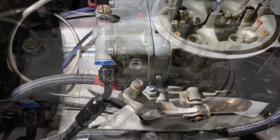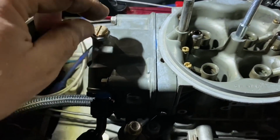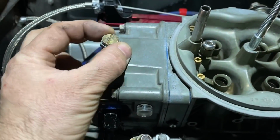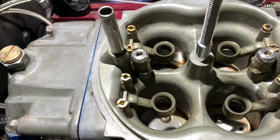And then we got to take this thing out too. Okay, so I move this, loosen this up, loosen it up, and then turn this clockwise. 2 flats is all I went. And now we've got no more fuel coming out.